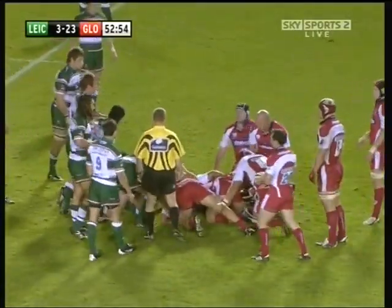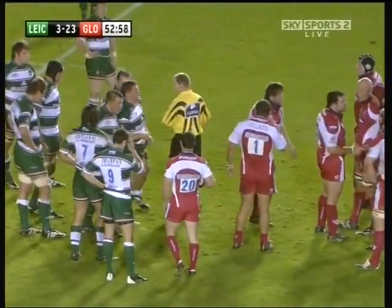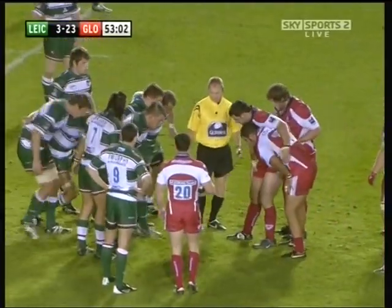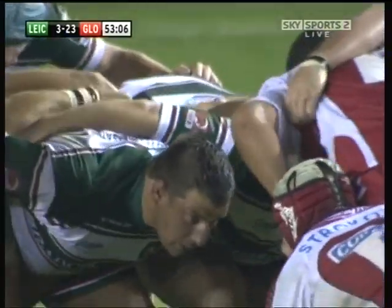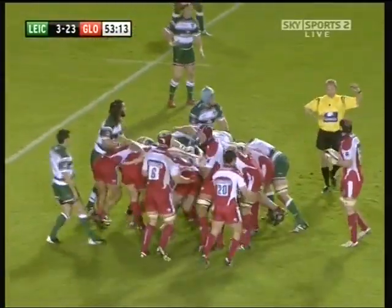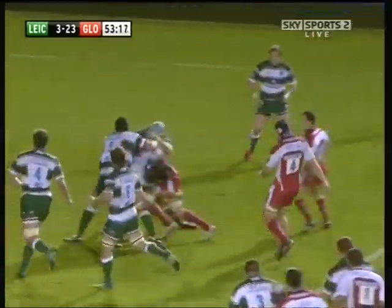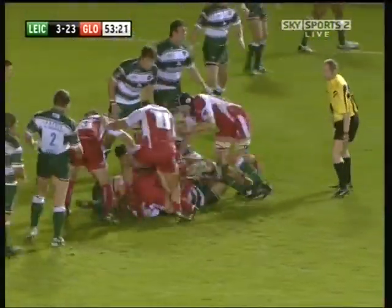This is developing into a mess on the floor. He lost it that time. It was a bit tidier in the first half. We know we've had problems this side between Colasso and Julian White. The referee gets the free kick, and it goes to Gloucester now. Works both ways.